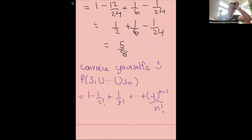And that, as n goes to infinity, in the limit as n approaches infinity, converges to 1 minus 1 over e. So there you go. Even in the infinite limit, the probability stabilizes to 1 minus 1 over e, for what it's worth.